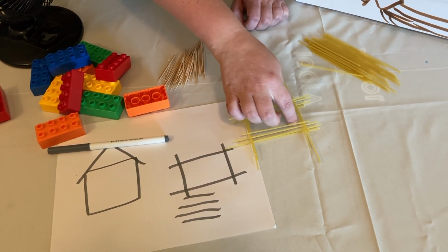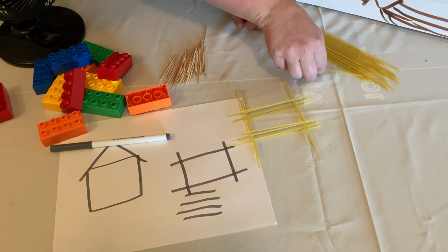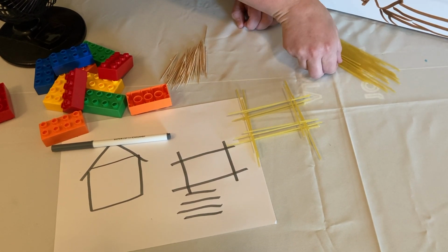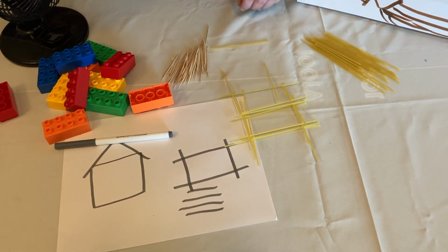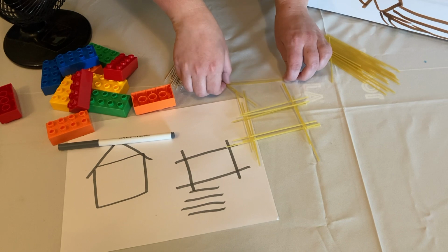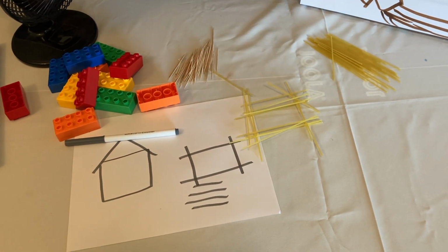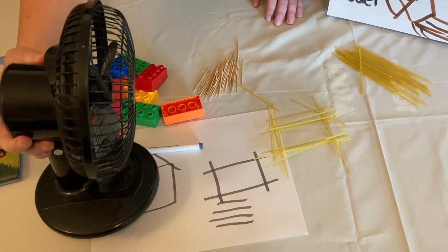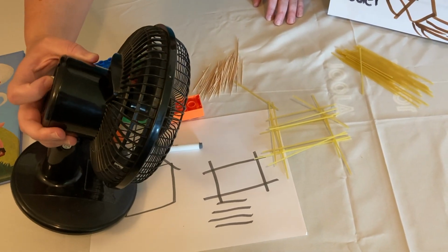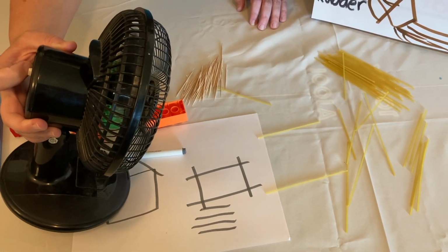I'm gonna build it up, and you can see I actually have space inside here, and so I'm feeling like I'm getting that cube shape. I'm gonna stop right there. You can see my house is not staying together very well, so I don't have a lot of faith that it's gonna stand up to the wind, but we're gonna try it. So I'm gonna turn my fan on. And there goes my house.